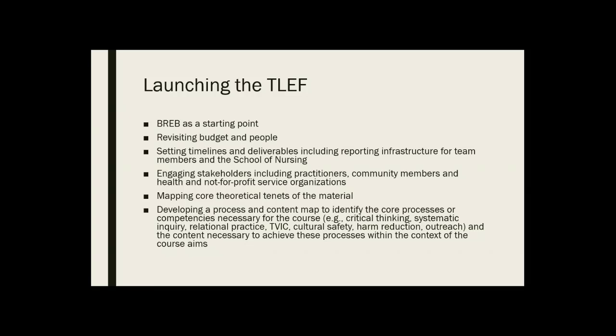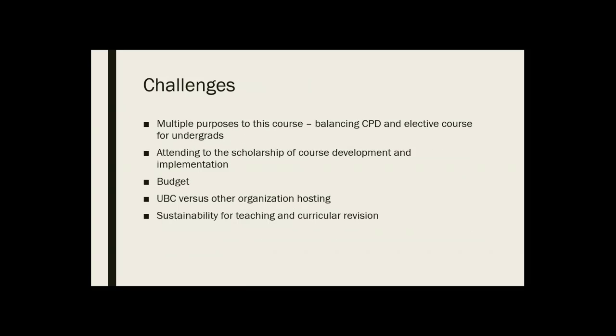So before we get into that, we've been doing this work for a long time. Many of us have been involved as clinicians and as researchers in this area, and we're just starting to kind of think that through while we're in the BREB application process. And then some of the challenges.